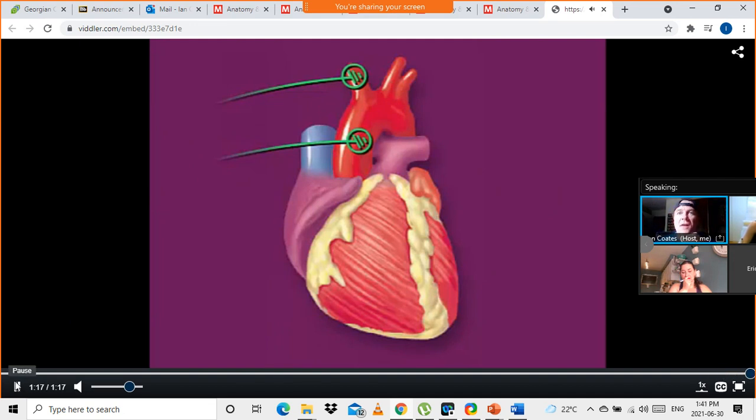Very good. So think about it. Vasoconstriction causes an increase in BP, right? Because you've got less volume, but the same blood has got to go through, so you're increasing the pressure. Vasodilation, you are reducing the pressure, decreasing the pressure, okay?